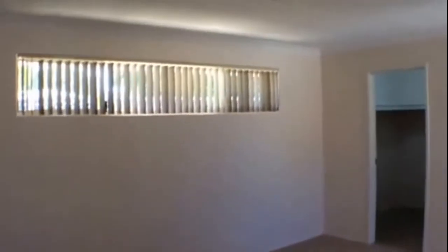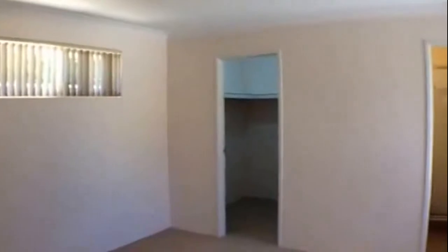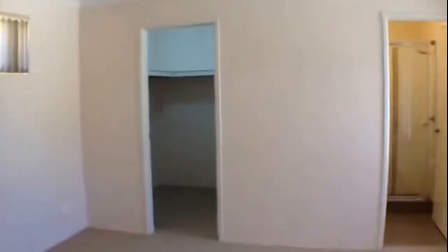So coming through and over to the right, and we have our main bedroom. Really good space. Nice large room. As you can see, there is ducted air conditioning. It is reverse cycle and runs through the whole property. So some good natural light. As you can see, we've got a walk-in robe. Really good size, so shelf at the top with your hanging rail.